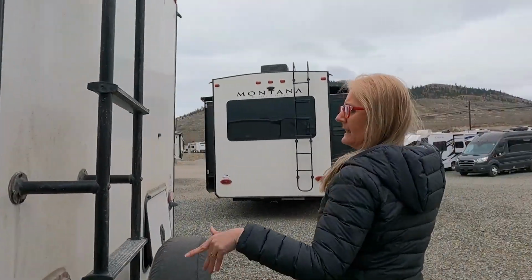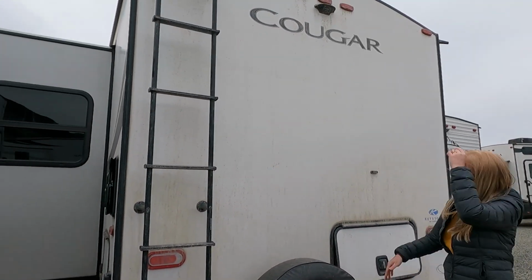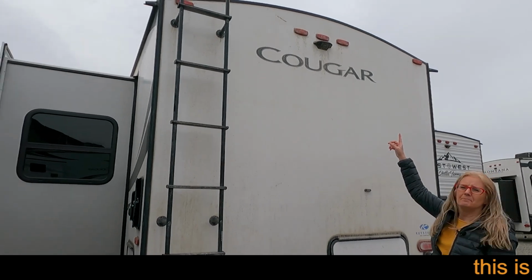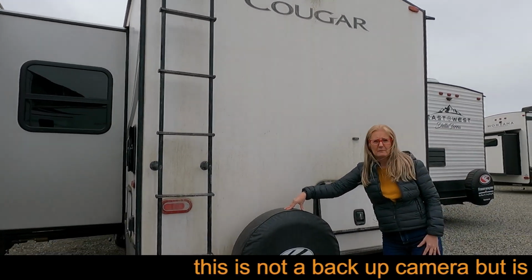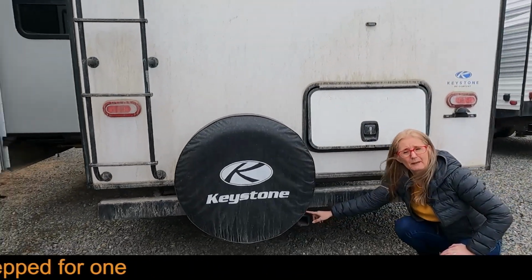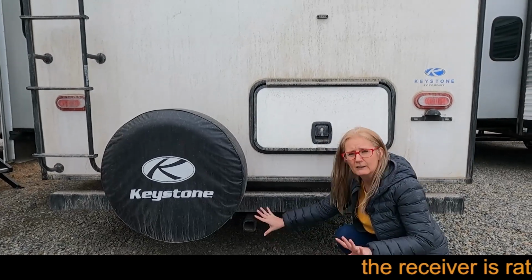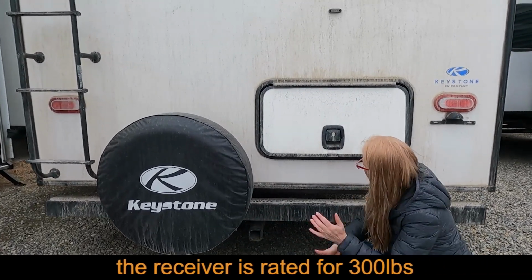Come this way. You get your ladder, and yes, they do need a spring wash. You get your backup camera, your spare tire. These do come with a receiver that you could probably put a bike rack and things like that in there. So I'll see if I can figure out that information for you.